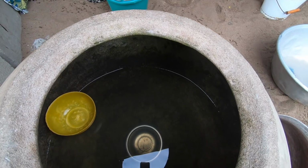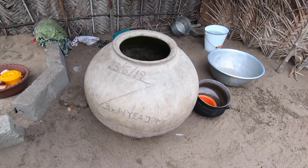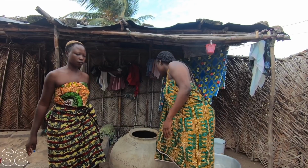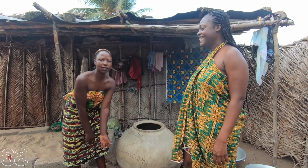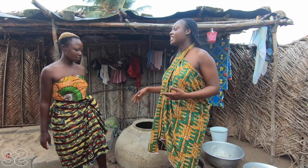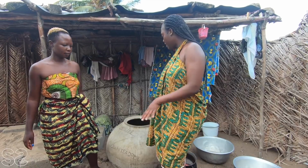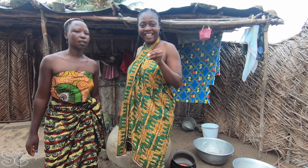Time to clean. And guys, this is where they store water here in the village. After getting water from the well, you come and store it in here. It can accommodate lots of liters of water, as you see, because it's huge. And it also makes the water cool, so you can drink it very cold later on in the day. Cover it. So that's like their chilled water.